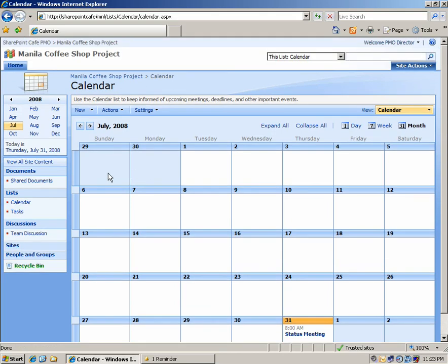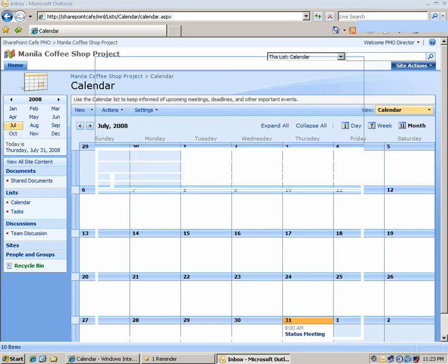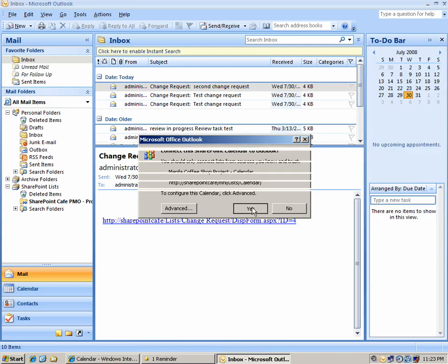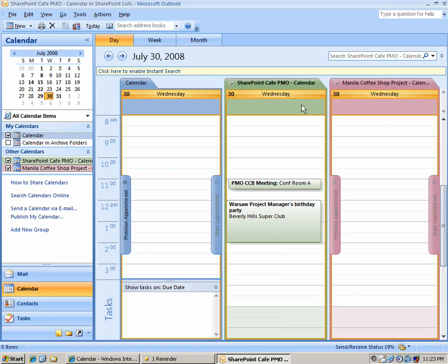Not only can I interact with a calendar from within the website, I can connect it to Outlook. Now, how many of you have seen a website being able to interact with Outlook? So when I connect it to Outlook, what will happen is my copy of my Microsoft Outlook will show up, and notice that the Manila Coffee Shop project calendar shows up in my copy of Microsoft Outlook as well.